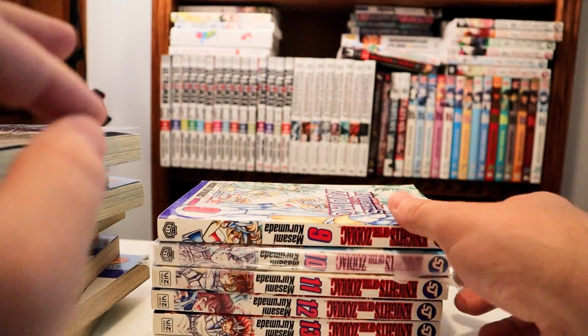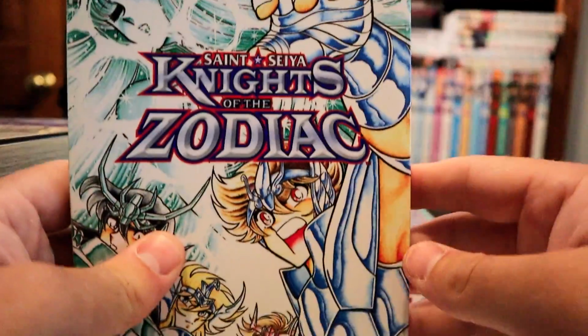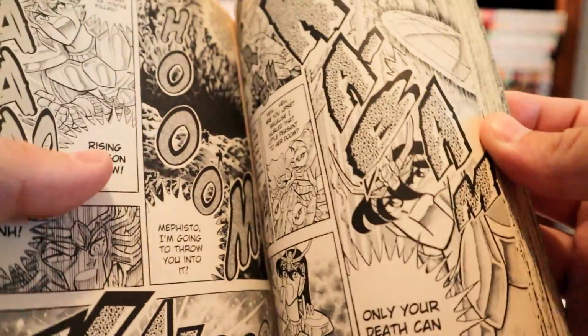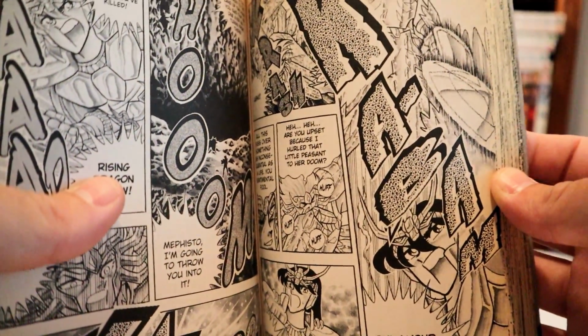However, I do not recommend buying this manga because, not this one, but volume 10 is impossible to find. I actually got a steal on it. I only paid, I think it was like $100 worth of shipping.